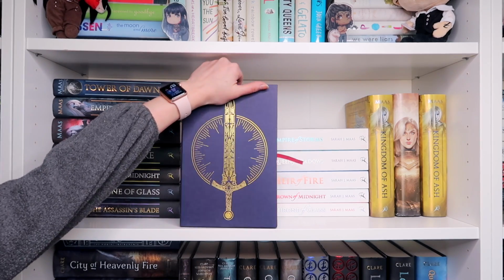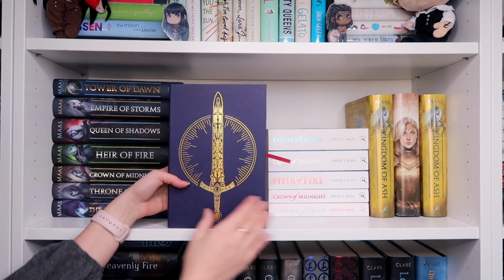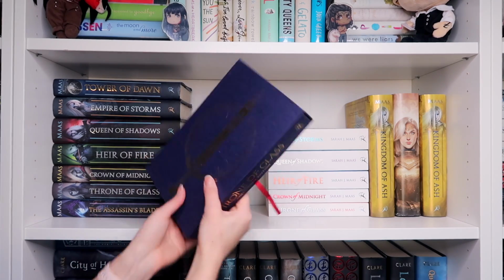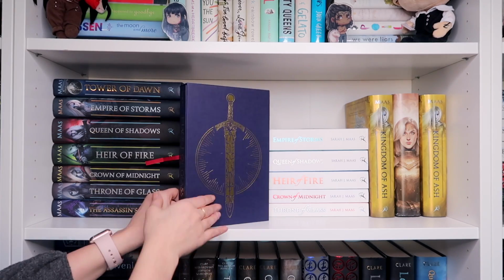And then this is just that collector's edition, and it has the, oh my gosh. It's been upside down this whole time, and no one told me. Not a single one of you let me know that the dagger's supposed to point down. Well, yeah, that's funny anyways.